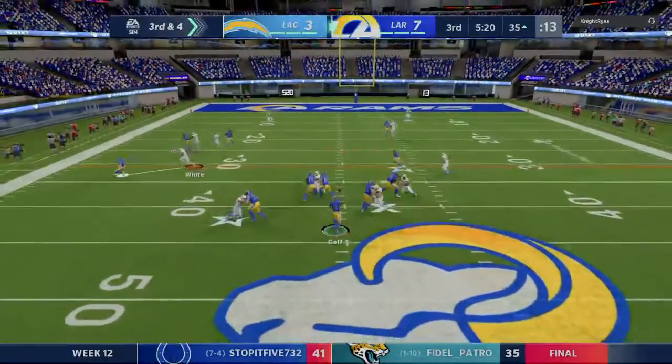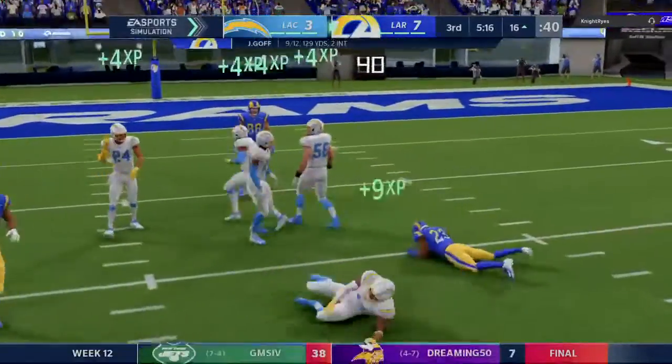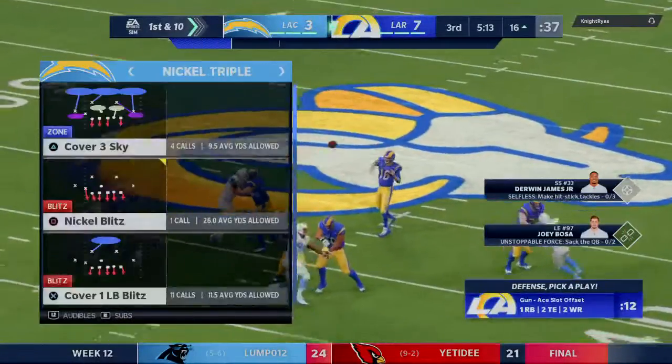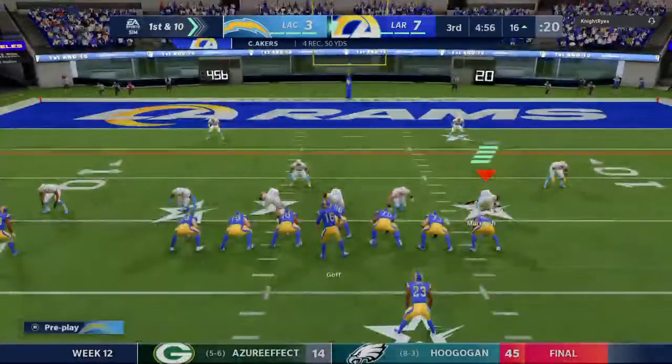Out of the gun. They'll get this to Akers out of the backfield. And he's going to have a Rams first down as they're able to get the 3rd down conversion. The Rams, they are on the move. They've got another first down. 1st and 10 at the 16-yard line.